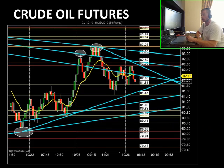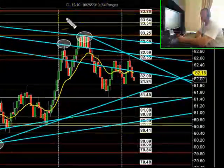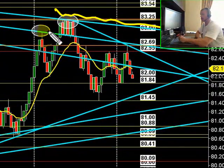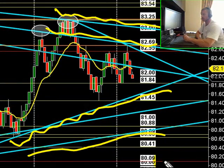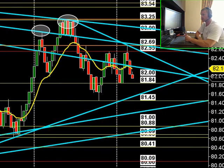All right, let's start with crude this morning. Here's my crude chart. Now, talk about a messy chart here. What do you see? I see trend lines up here, trend lines down here, trend lines all over the place. So what do we see? This is called a wedge pattern. So what I'll do here is define my wedge.